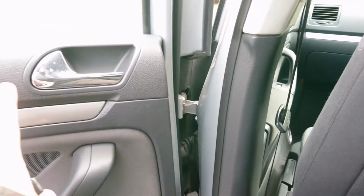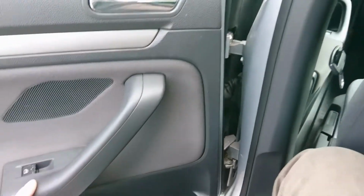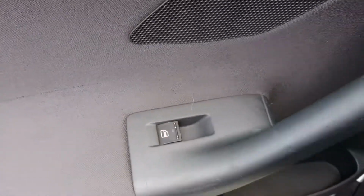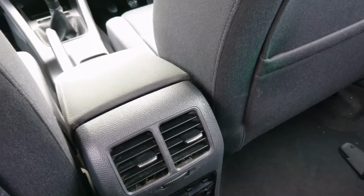With these cars, one of the main issues is the central locking system, and the door handles sometimes play up. And as you can see on this switch, the coating that they put on there, this sort of soft rubber coating, has kind of come off, which is another thing that tends to happen with these. But yes, it's interesting to see these rear vents. You can't adjust for temperature or anything like that, and some nice proper map pockets.